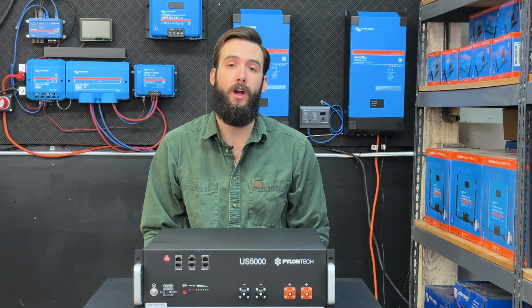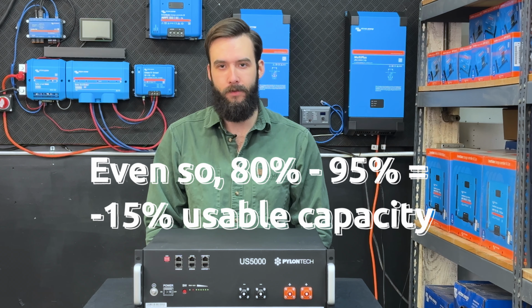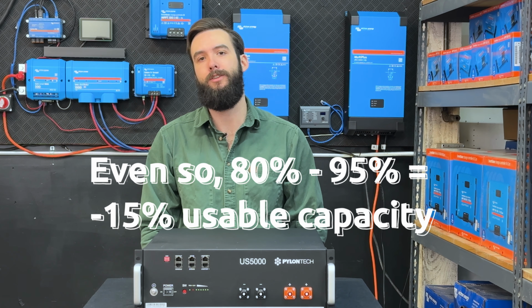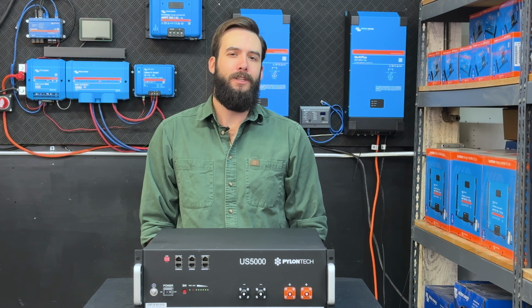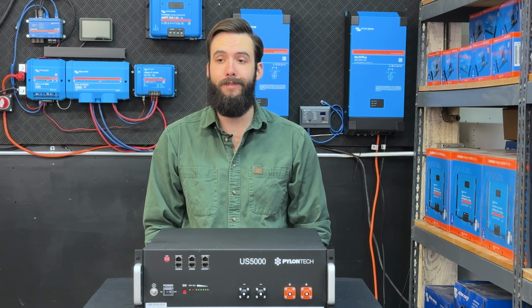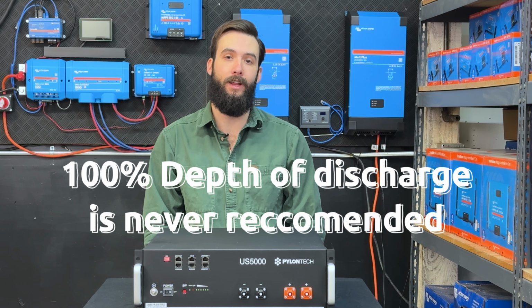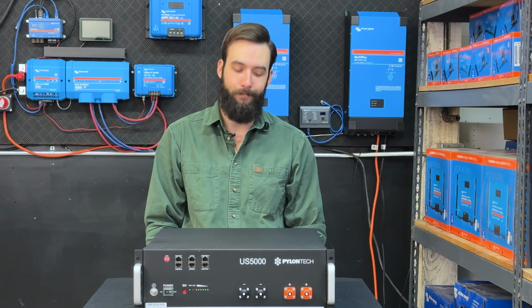The 80% depth of discharge makes sense for most lithium batteries because 80%, that middle 80% ground, is the happy zone for the lithium ferrophosphate chemistry. As far as the 100% depth of discharge goes, well, you could charge them and discharge them down to 100%, but you probably don't want to because lithium chemistries are not happy with that. I personally am skeptical anytime I see a 100% depth of discharge rating on a lithium ferrophosphate battery. Not so with the Pylontech.